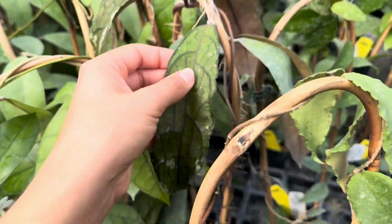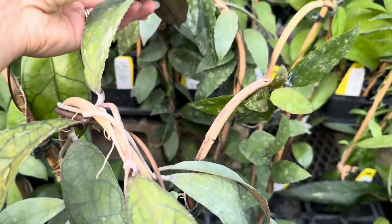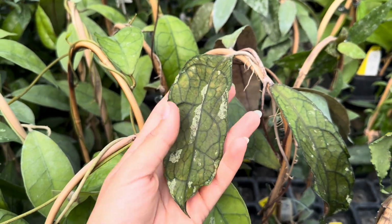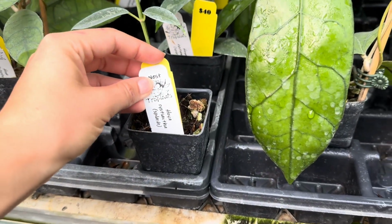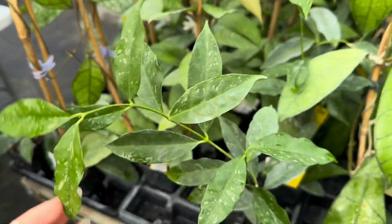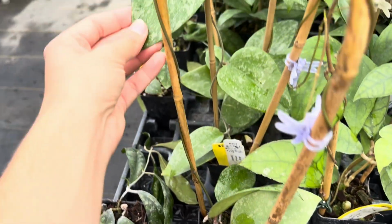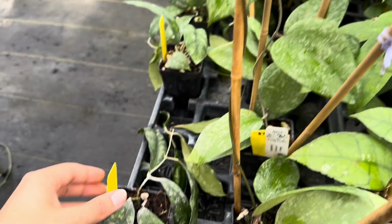Clemenciorum, 95. Wow. Guys, this is incredible. What a pretty leaf right there. So pretty. I don't even want to try to pronounce that, but it's 40. Ooh, almost fell over there. Citrina Splash. Very pretty leaves there. It was 75 for that one.